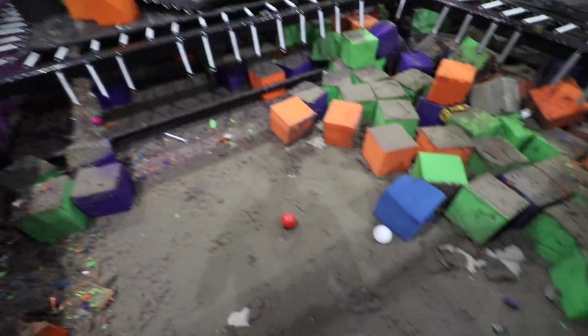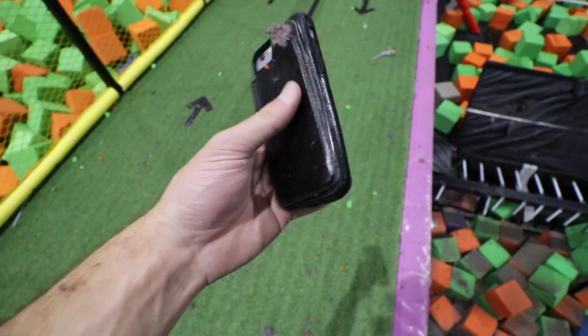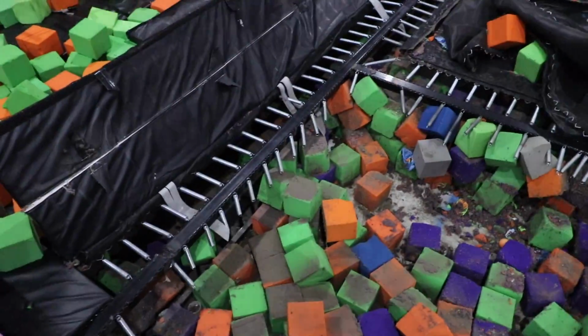One trampoline is off. Look at how gross this is down here. This is all just foam dust. No way. No way. Yo. All right, I just found an iPhone 6 at the bottom of the pit. Let's go, baby. Let's see what else we can find.